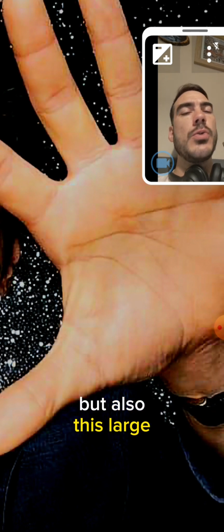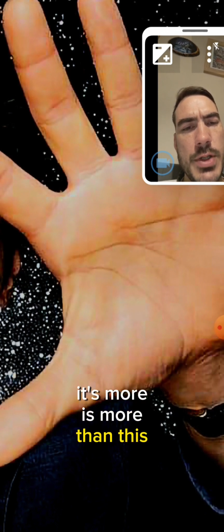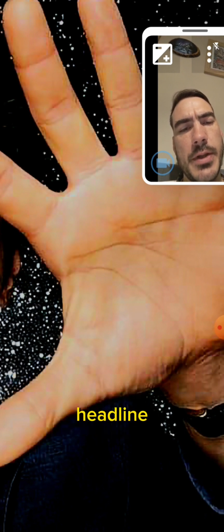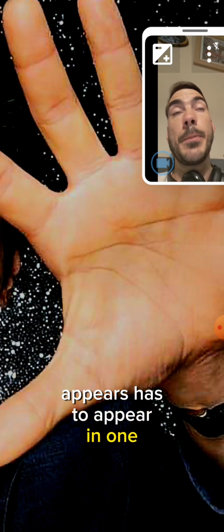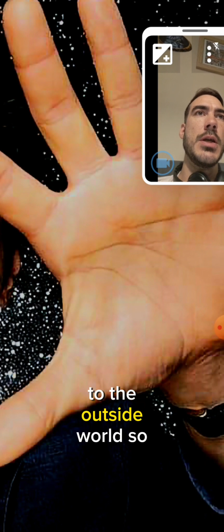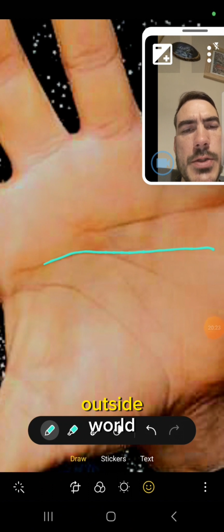But also the largeness of this fork here, really, it's more than this. It's not so much a fork as it is a doubling of the headline, and it shows us that this person has to appear in one respect to others, to the outside world. So this upper headline here is showing us who he is to the outside world.